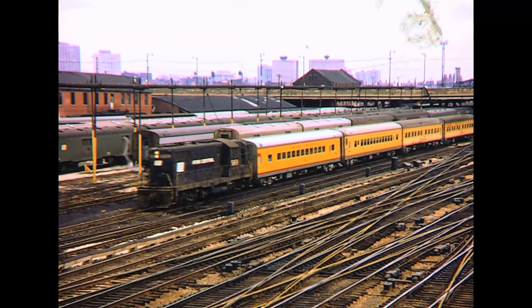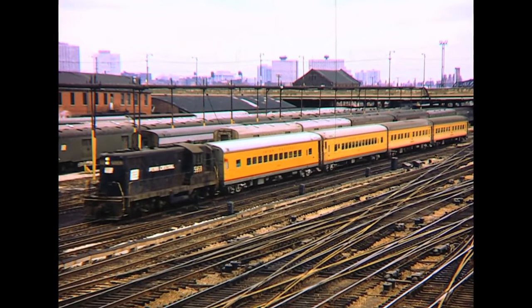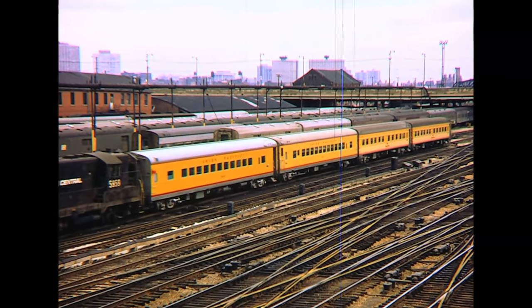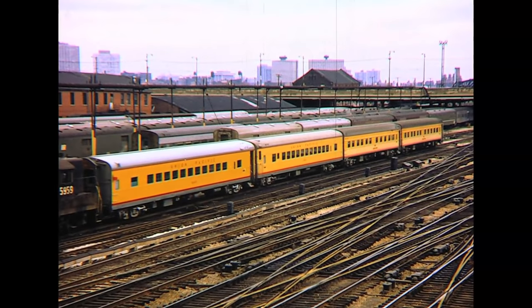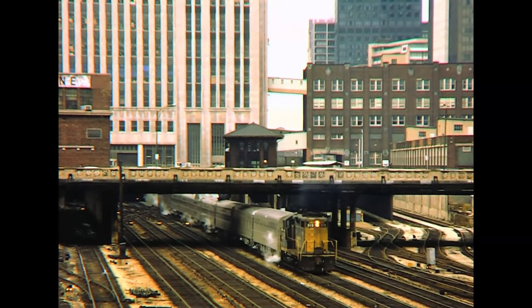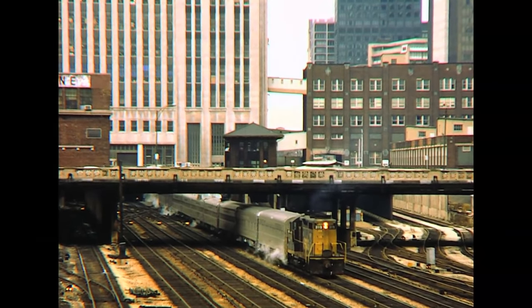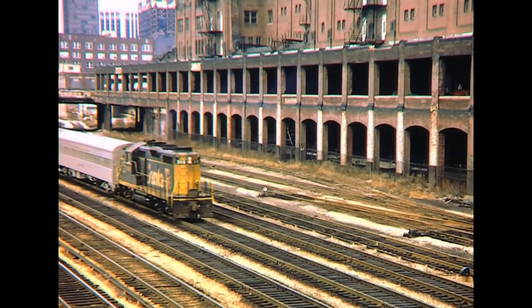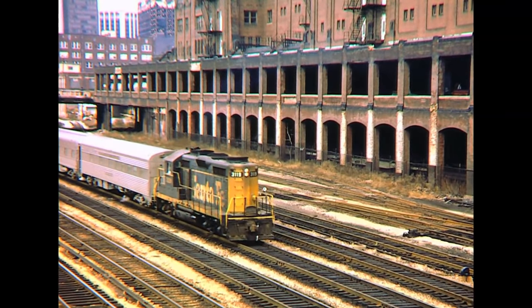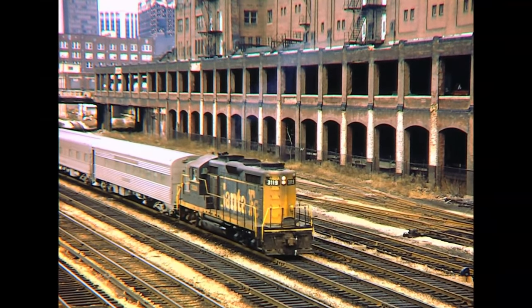Scenes such as this GP7 in Chicago preparing four ex-Union Pacific coaches for an outbound train were typical. Much of Amtrak's earliest years emphasized its legacy as predominantly a Penn Central spinoff, using locomotives and often passenger equipment once owned by the PC. By October 1971, Amtrak had 7 months of operations behind it.